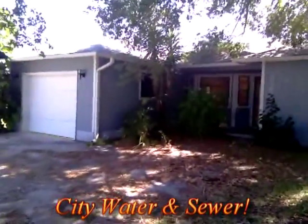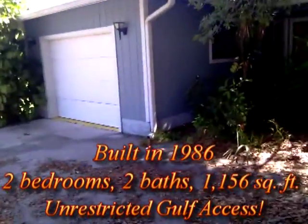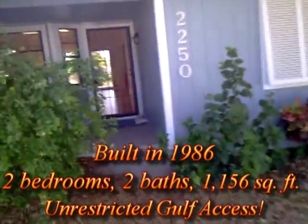And the home is a two-bedroom, two-bath home. Just needs a little cleaning up, because nobody's lived here for a while. As we come through, a nice little front porch area here. And we've got a nice security entrance.